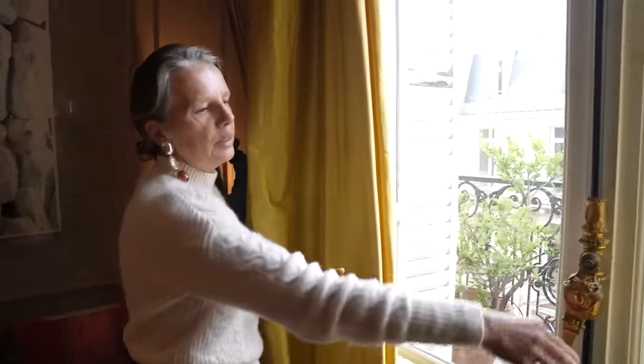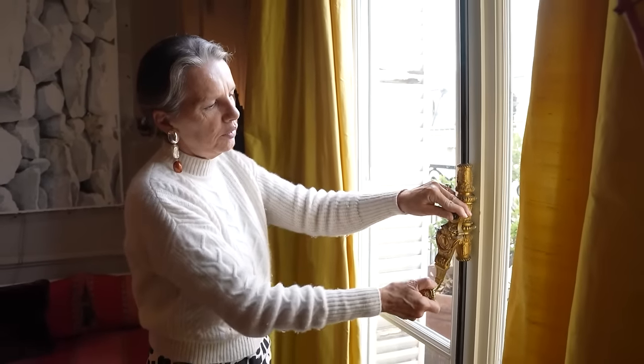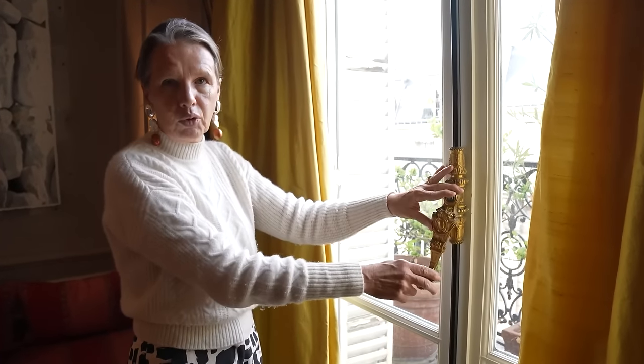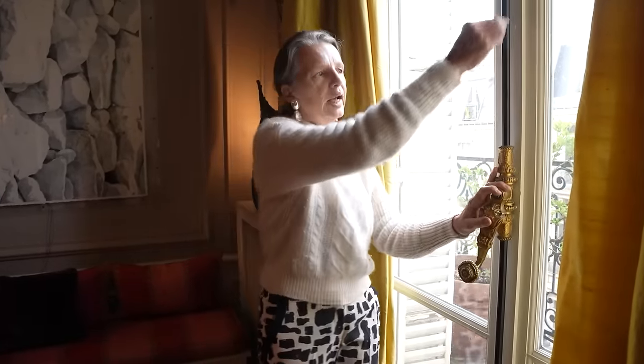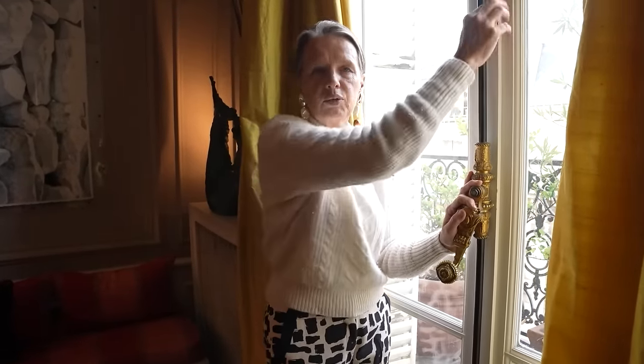I want to show you these details of the windows because they are really very, very beautiful bronze work that you don't find anymore in all Haussmannian flats. So this is really something which attracted me a lot when I saw it. I kept the gold here and here it's painted in what we call cul de canon. It was really the way to do it in black like this.